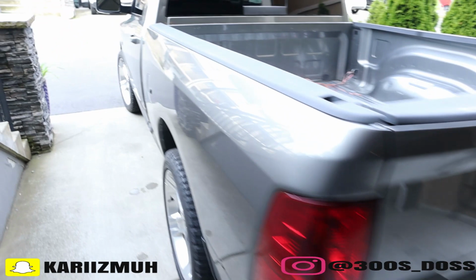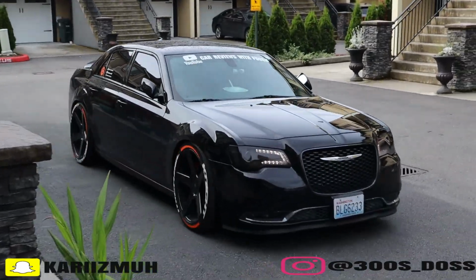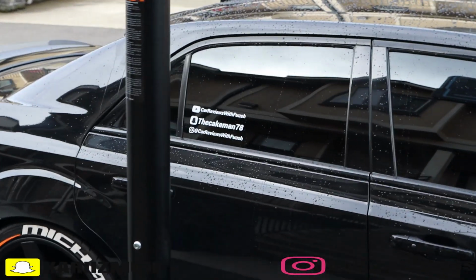So we about to get started on this tint real quick. You got Serious Lane, see here. Show y'all. Serious Lane got the RT truck here. Car Reviews with Foosh got the 300. Of course, it looking clean. Michael Knight, y'all go follow him on Insta. Everything right there.